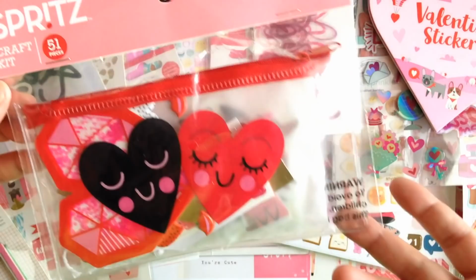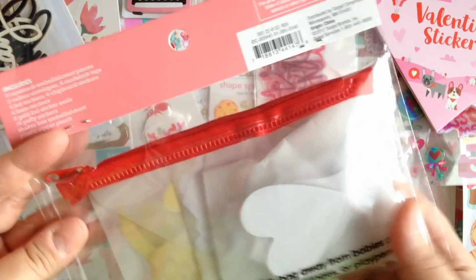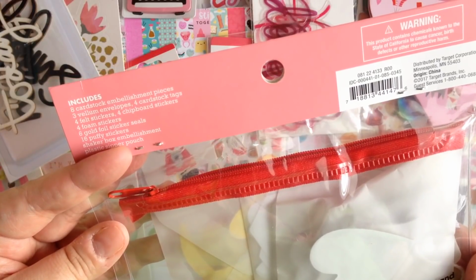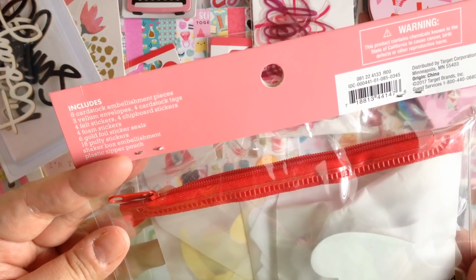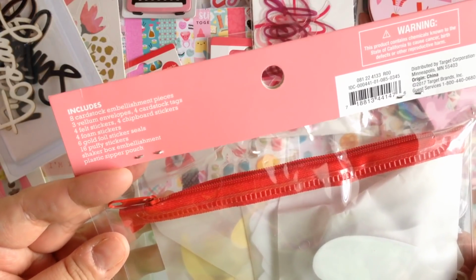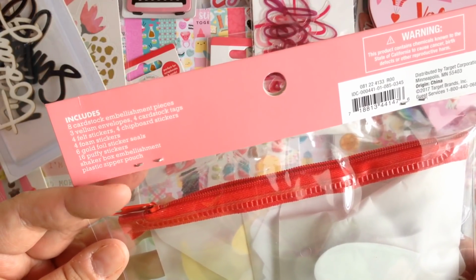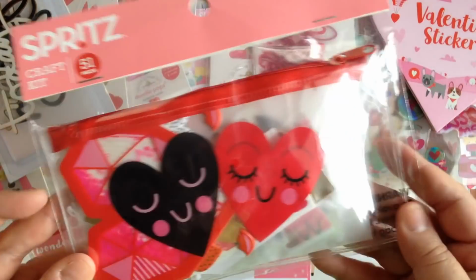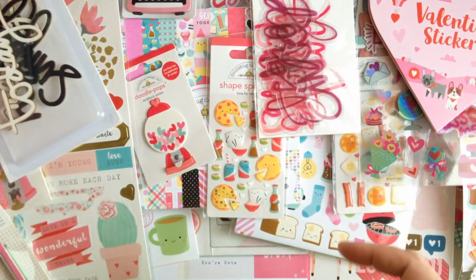Got this cute little craft kit. I love the hearts. You get 8 cardstock embellishment pieces, 3 vellum envelopes, 4 felt stickers, 4 chipboard stickers, 4 cardstock tags, 4 foam stickers, 6 gold foil sticker seals, and 16 puffy stickers, and a shaker box embellishment, and the pouch. That's a good deal.